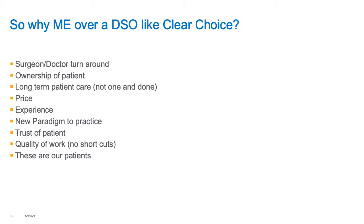But I think the difference between us and a DSO is that we're going to be here for a very long time. These are our patients, and we actually care to do a good job long term, rather than run it out of town in a year.